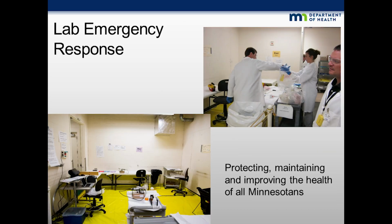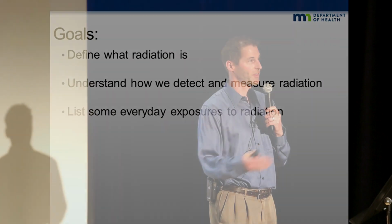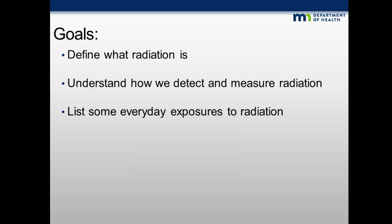The way we're able to do that is our lab is made up of a great group of volunteers. It's our REP program, Radiological Emergency Preparedness Program, and we are able to set up shop for a 24/7 operation to receive, analyze, and also send that data out in the event of any nuclear emergency or other radiological threat in the state of Minnesota. By combining this with the day-to-day work we do, we're able to really try to protect, maintain, and improve the health of all Minnesotans. So with that being said, I hope everybody was able to achieve these goals.